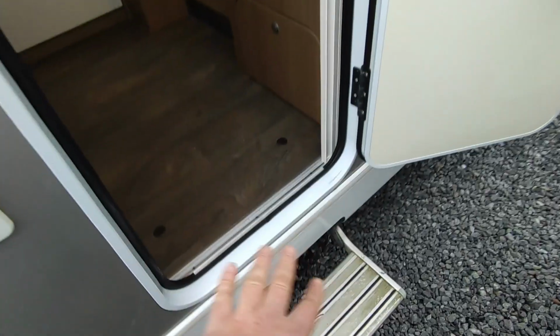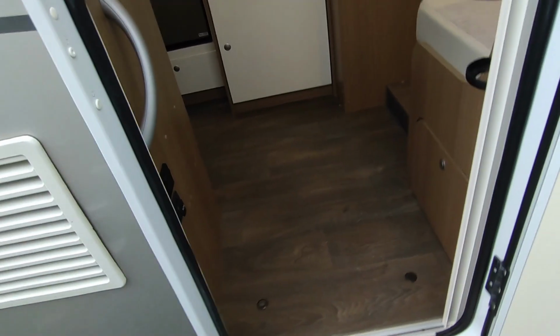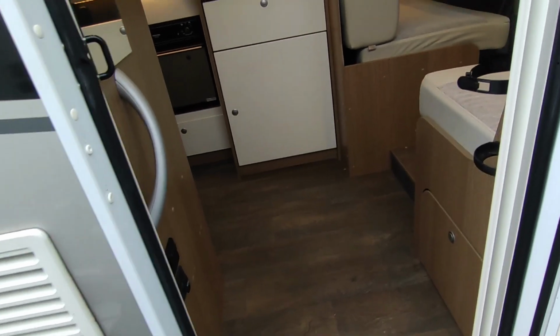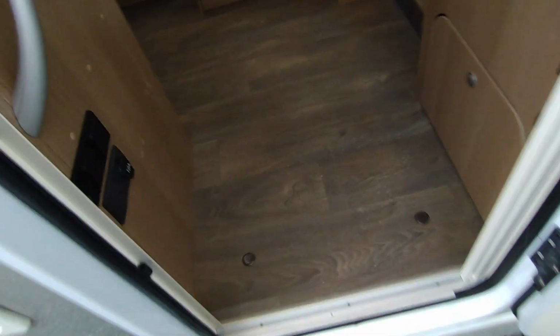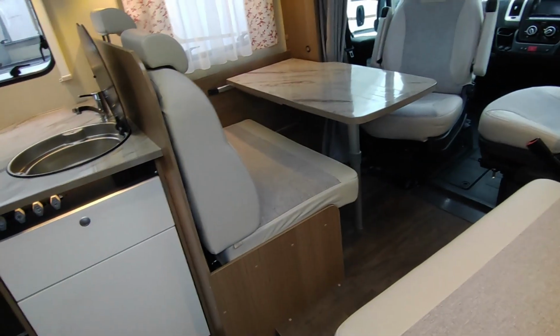So coming into the van, so we've got a one-piece double locks door, electric step, fly screen door. Everything they use in Carados are simple, tried and tested stuff, so it might not have a multicoloured disco lighting system, but the finish is very good, the feeling of quality is there, and it's all nice and easy to use, and I think there's a lot to be said for that.